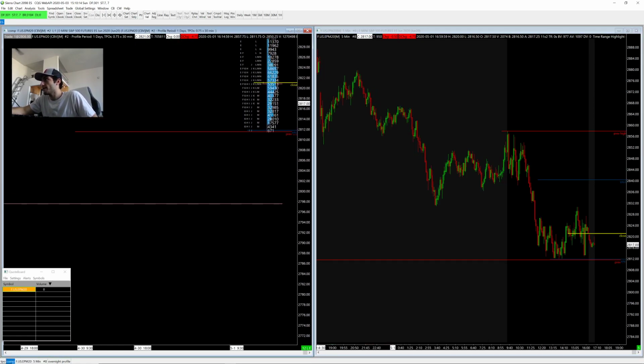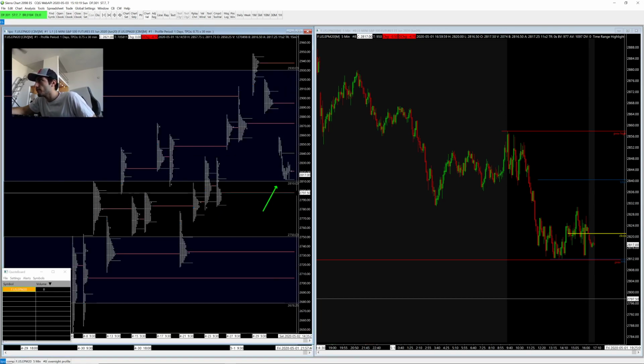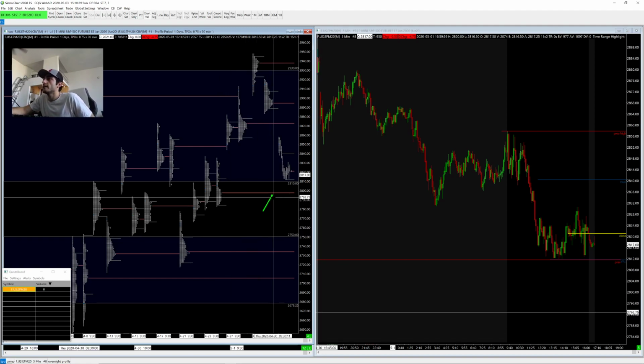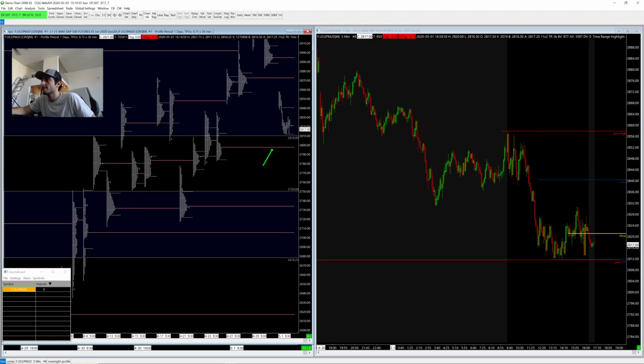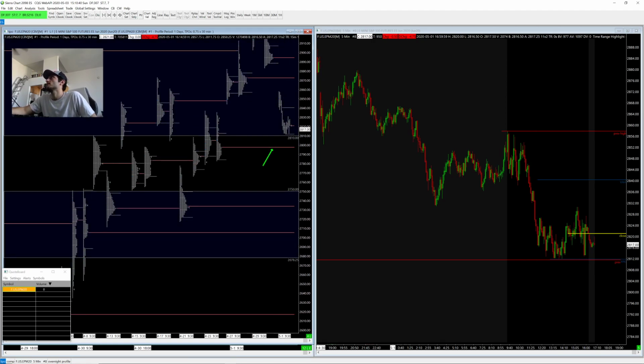If we do start accepting below value, like I said, we're going to have these lower targets. First one, 27.97, which is this point of control from, what day is that? April 24th. That'll be a first target. And then breaks below there, we got some room down to 27.50. And then once we accept into 27.50, down to 26.78.